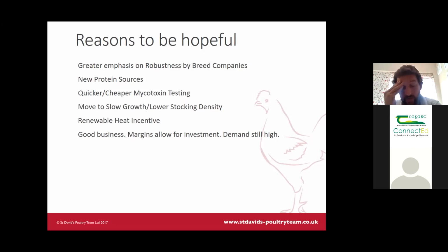It'll be a big challenge for the industry. You'll need double the amount of housing, and we need to have all that extra. We need to completely change the breeding birds. But this industry has coped in the past with challenges. I think it will cope again.